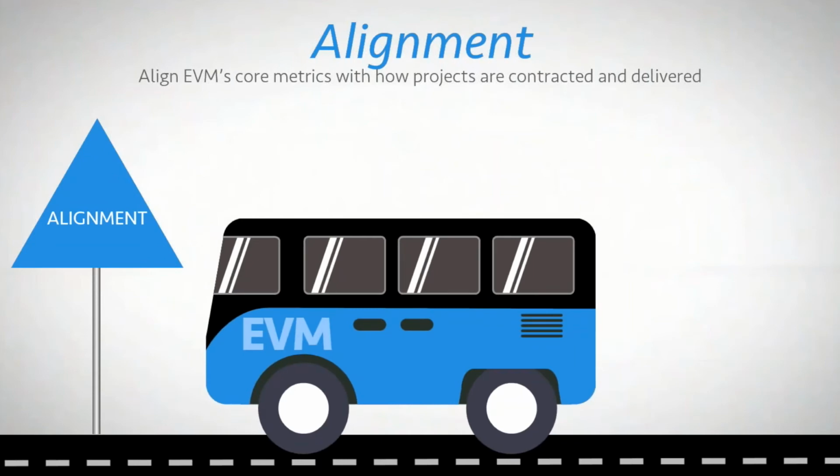Earlier, I translated EVM's three core metrics into terms more relevant to design projects. This translation is certainly helpful from an educational perspective, but it's also critical from a change management perspective. In order to leverage EVM effectively, a design consultancy must align EVM's three core metrics with how their projects are contracted and delivered. With this understanding, a firm can then start to understand how EVM can add value to project delivery, and also identify additional metrics and thresholds to improve project insight and establish early warning indicators of project issues.